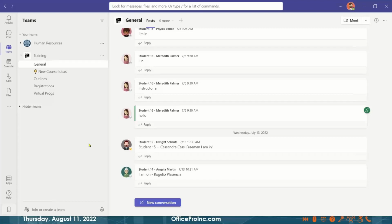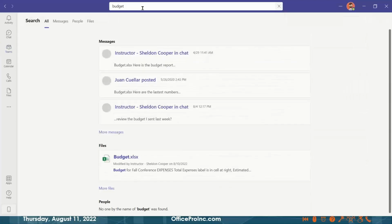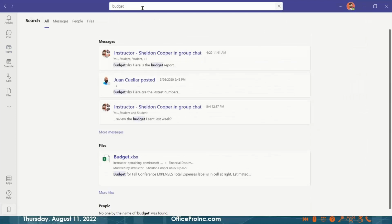Now, I cannot for the life of me find where we had that conversation. So this is what the search is for. I can simply type in the search field the keyword that I'm looking for. Now notice it gives me a couple of tips from this drop-down menu, but if I press enter, you may have noticed that the search results now display quite differently.